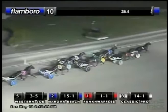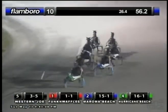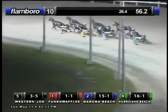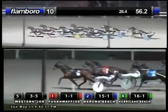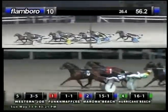Classic Pro is fifth to the inside, and Trevor Henry, 56-2 was the halftime. Then it is Edward Hanover and Bags to Riches. They race their way to the 5-8s. It is still Western Joe who is leading, but on the outside, challenging now as they race in the backstretch is Funkin' Waffles. Funkin' Waffles is only about a head off the lead now of Western Joe, who's still moving well.